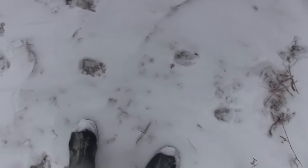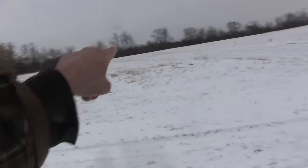That's a fairly decent sized track, but it's kind of running. I don't know where it's going. I didn't see anything crossing the road up there. Yeah, this ain't running, it's walking. Well, here's a pretty good set of tracks here. Oh yeah. Nice. So I'm expecting they're bedded right over there if they're in here.